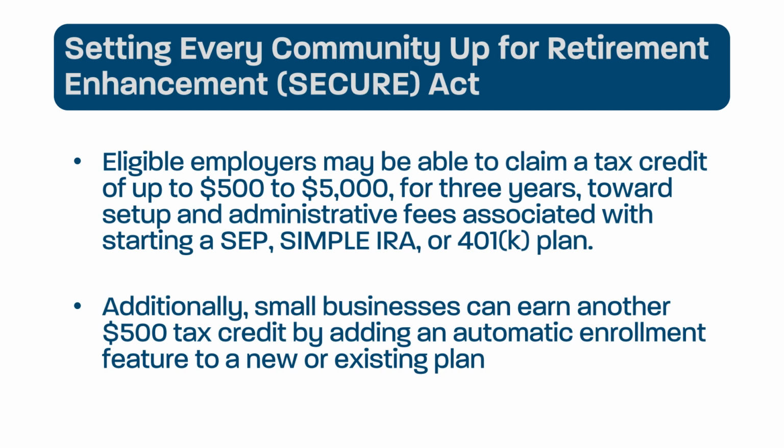Small businesses that start up a retirement plan can benefit from the Setting Every Community Up for Retirement Enhancement, or SECURE, Act tax credit. Eligible employers may be able to claim a tax credit of up to $500 to $5,000 for 3 years towards setup and administrative fees associated with starting a SEP, simple IRA, or 401k plan. Additionally, small businesses can earn another $500 tax credit by adding an automatic enrollment feature to a new or existing plan. Learn more by visiting the IRS website and be sure to talk with your tax professional about this tax credit opportunity.